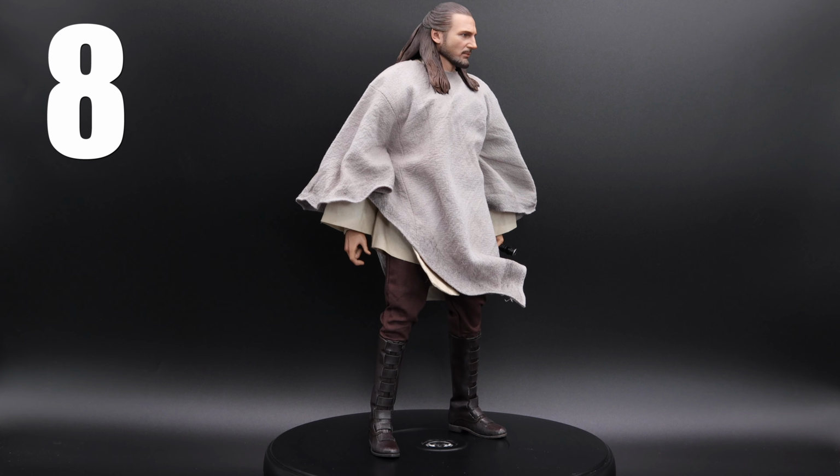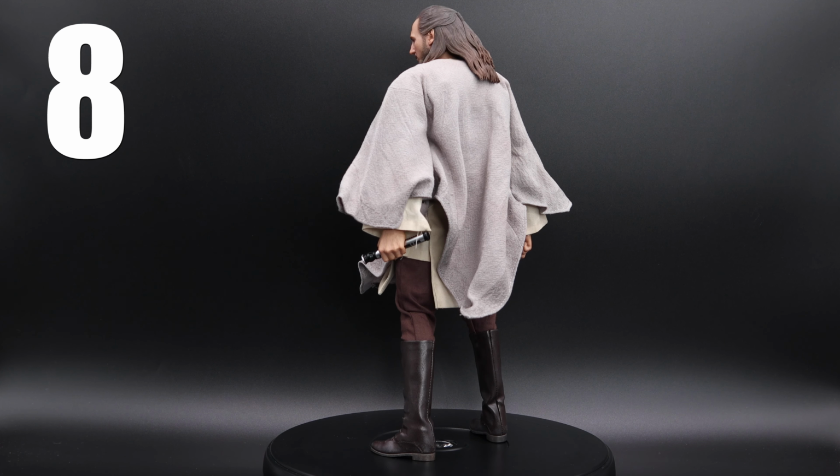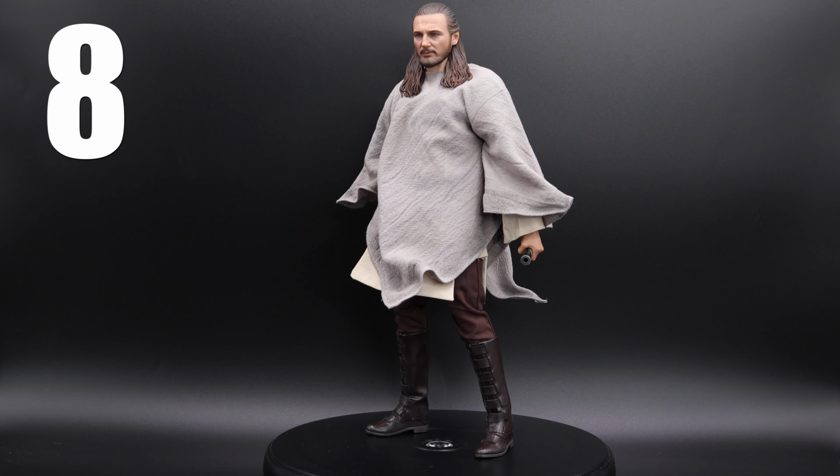Now, this figure comes with a decent amount of accessories. The likeness is on point, as you can see. So this figure is a solid number 8 on my list. Very happy with this purchase, and I really hope you guys can get it.